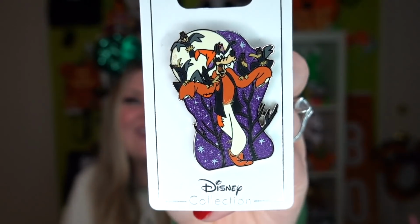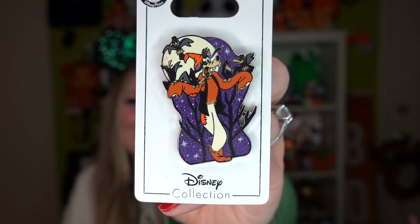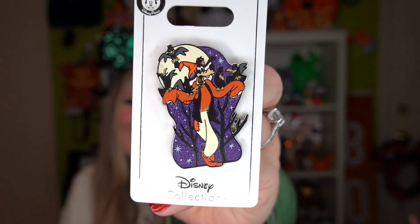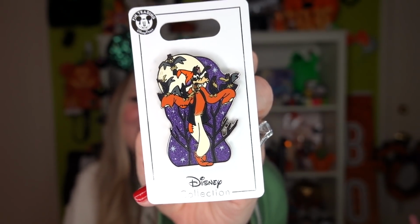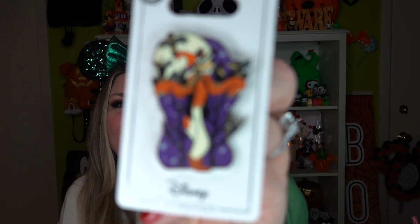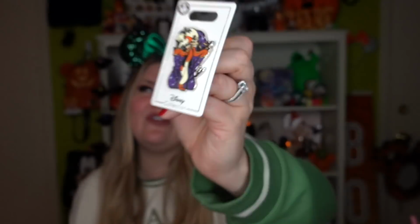Now, the next items are Halloween pins, and oh my gosh, I was so excited that Goofy is a scarecrow this year. So here is Goofy, and he's a scarecrow, and he actually looks terrified because he's getting attacked by scarecrows. And there's the moon behind him, and he's looking so fun and lanky. And he has these really beautiful sparkles in the forest behind him, which are purple sparkles, which you know how I feel about purple. So I really love that. These are cost code silver, I don't remember what that was.